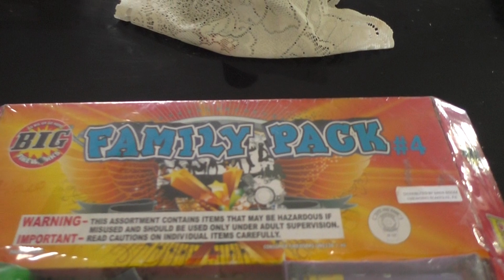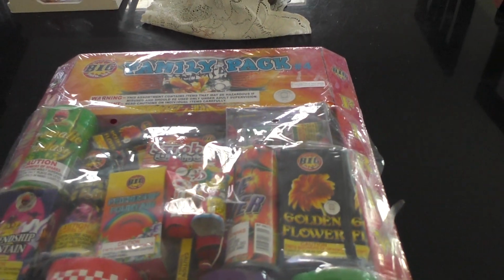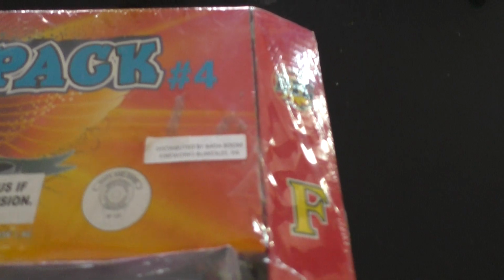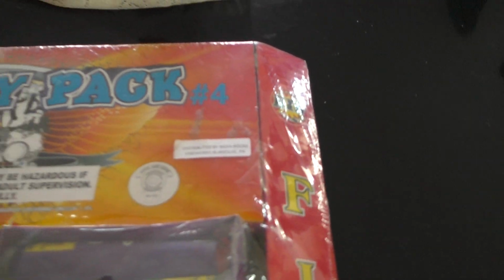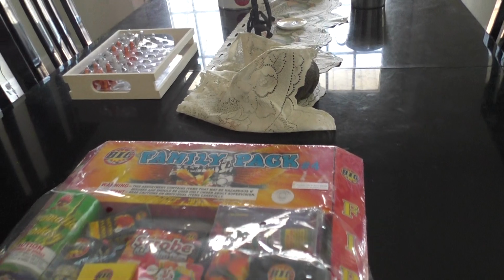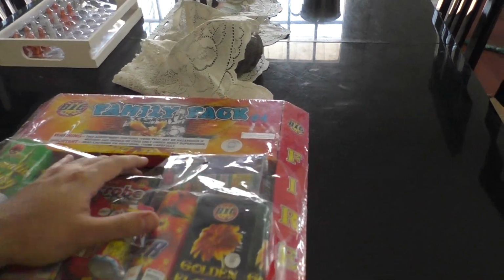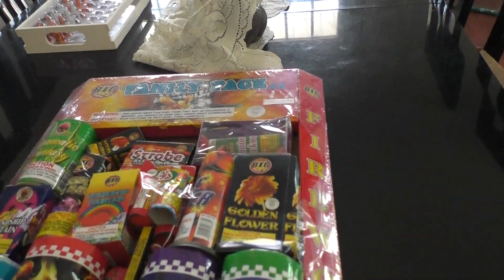This is family pack number 4 by Big Fireworks, and this was bought at Party Fair in Ramsey, New Jersey, and they got it at Bada Boom Fireworks in Blakesley, PA. I believe this was somewhere around $40–45. It has been some time since I had this assortment. So let's get into it in no particular order.